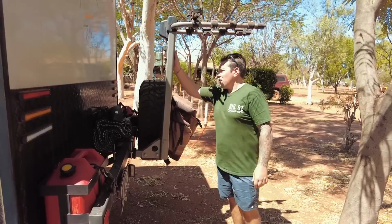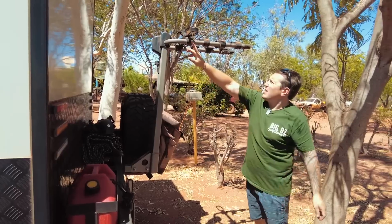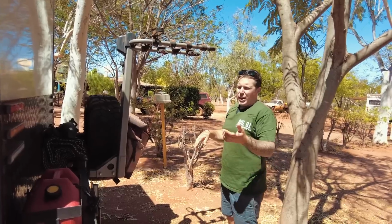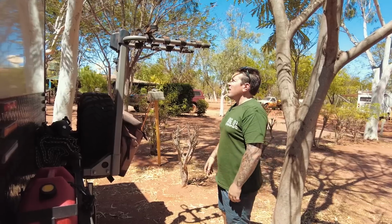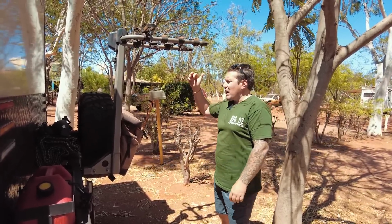And the new addition, this is the Yakima. It's a Yakima bike rack. So you can see it can hold up to four bikes. We don't have any other bikes at the moment except for Jada's, but we are in the process of getting some bikes for us as well, because we've been talking about it for ages but we just haven't done it. But to know that we've got a bike rack here that can carry everyone's bikes is really, really handy.